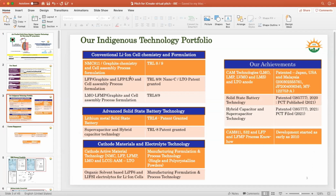As I mentioned, we are a wholesome battery technology company creating indigenous technologies, and we are licensing to various companies. We have lithium ion conventional cell chemistry, all variants of NMC, LFP, NCA, and LTO technology as well. And we have advanced solid state battery technology, which I'm talking about right now. One portion of the solid state technology is my presentation today.